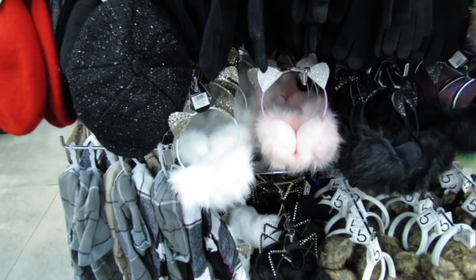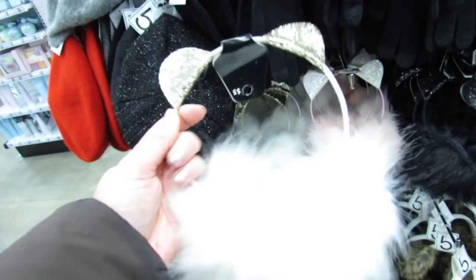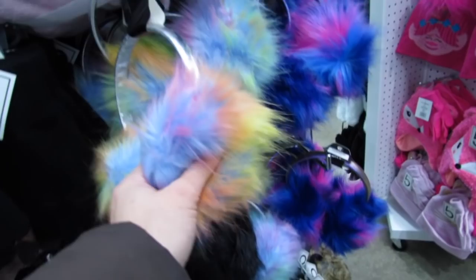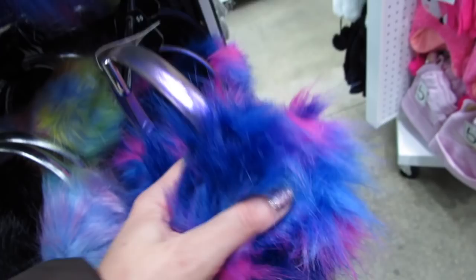I think these are new this week. The cute little kitty ear muffins. Kitty ear muffins. We have white and pink and black. And then look at this one with the silver headband. I actually really like those. Ooh, look at these. These make me so happy. Look at that. I love those colors.